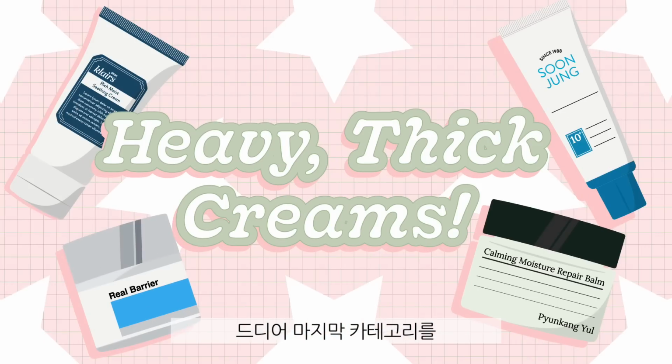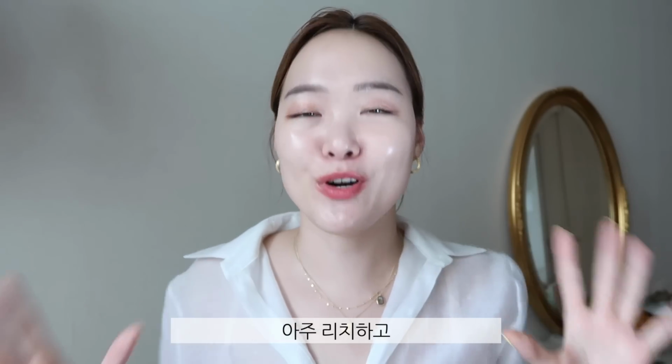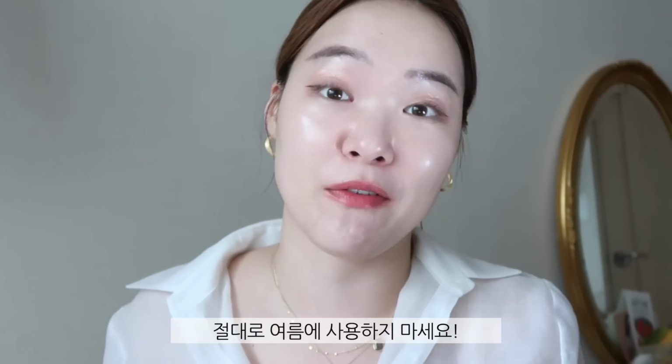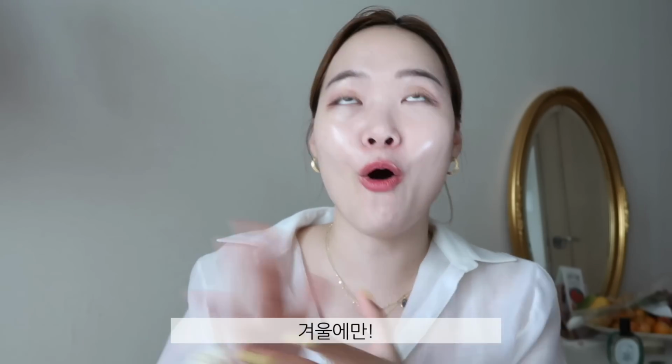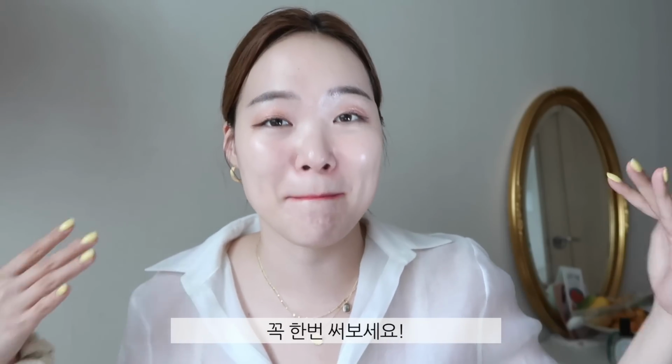Alright guys, we finally reached the last group of products, and these creams are definitely your thick ones. Very rich, more suitable for the winter. I was about to say summer. No, do not want to reach for these in the summer. For the winter, or if you have more of a drier, really dehydrated, really damaged skin barrier.